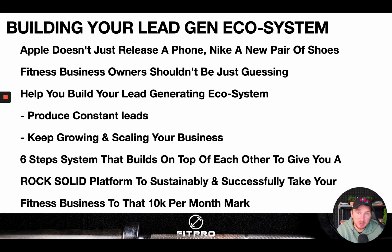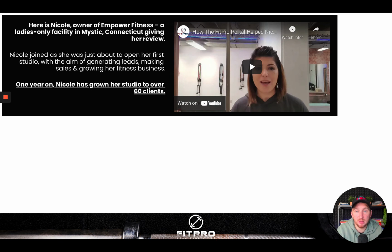And the 6 steps literally build on top of one another. It's not a mash, it's not a mess. You do step 1, and then we build step 2 on top of it because now we've successfully done step 1. So step 1, understanding your numbers. Step 2, creating an offer. Step 3, sharing this offer with the world. Step 4, chasing after the leads. So you can see they all build on top of each other to make sure you build a sustainable and successful business that hits that 10K a month mark.